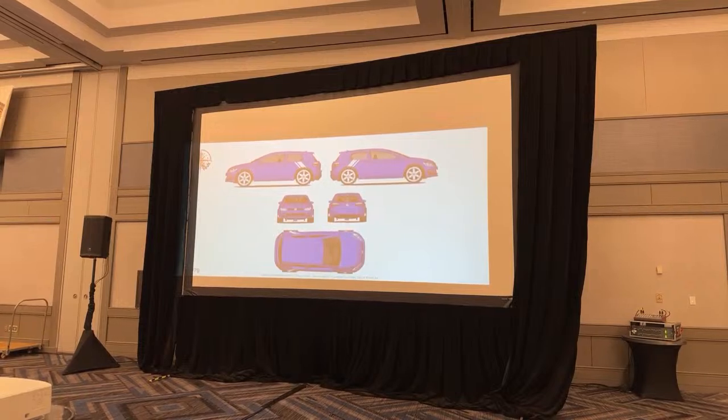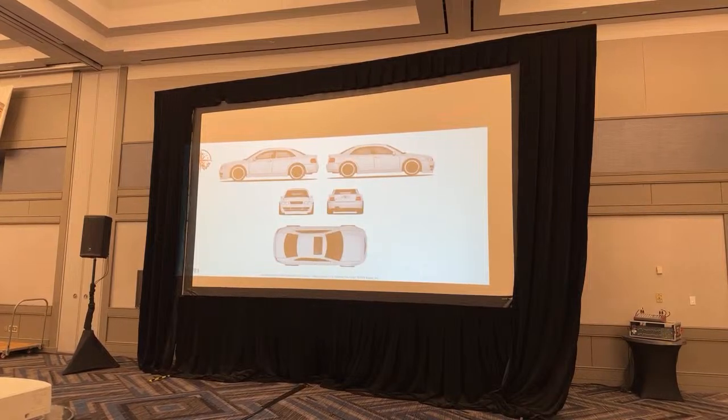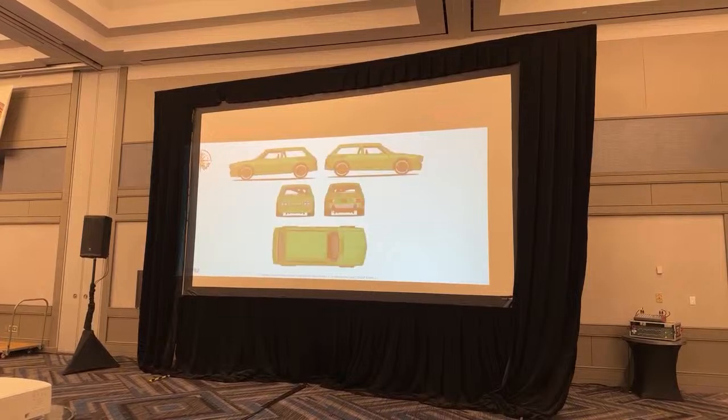So we picked a blue for the Golf. We call it the S4 Quattro. We did the blue one, we did the yellow one, now it's the silver one. Yeah, pretty sick.